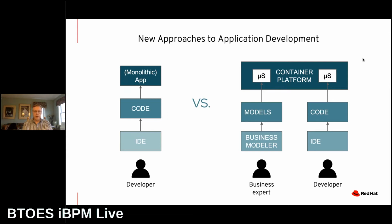The other interesting change is the lower part of the diagram, in terms of who is now building applications. We're seeing a democratization of application development. It's no longer purely IT developers that are building applications for the cloud. It's possible now for business people to use tools that are relevant to them to also create microservices based on potentially models of the business, not necessarily code.